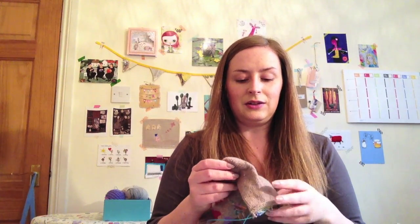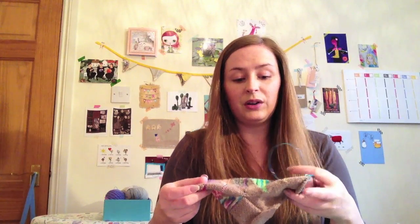The pattern is really well explained, so there was nothing to worry about. If anything, it's simpler on the foot because you only have the triangles on the top. So the bottom is just those quadrilaterals, which are perfectly simple and not scary.